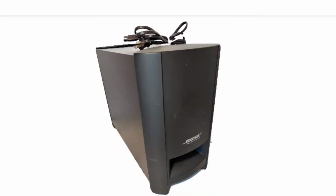The next item I'm going to share with you guys is a Bose Cinemate 2 subwoofer. I actually sold 2 of these pieces this week. One of them sold on eBay for a local pickup of $55.